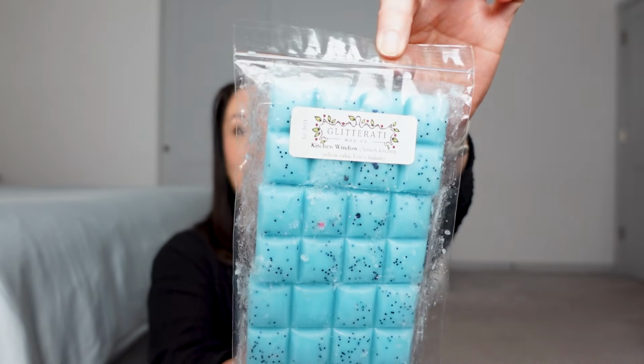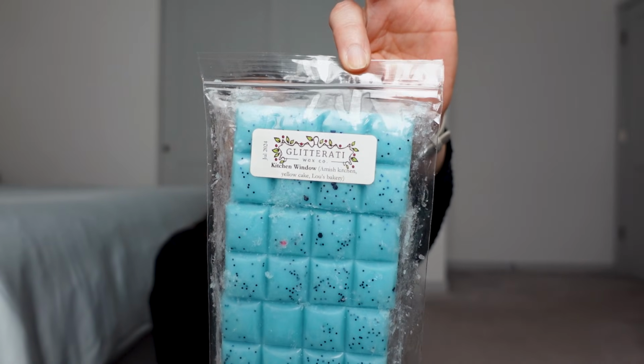This is Kitchen Window from Glitterati. I didn't even know she did snap bars. This is Amish Kitchen Yellow Cake and Lou's Bakery. So look at that color. It's a beautiful aqua blue. And this is a nice bakery scent. I did sniff through some of these.